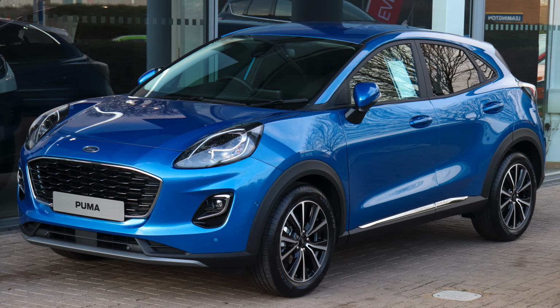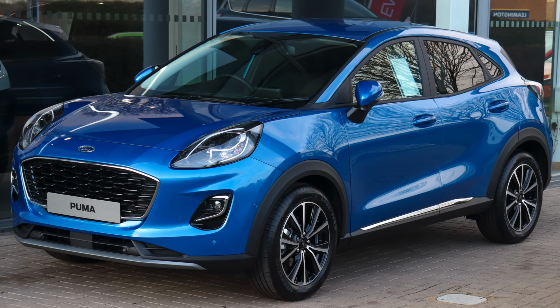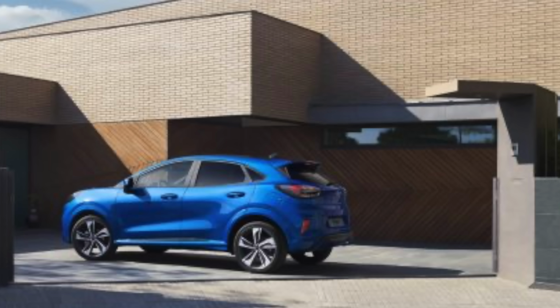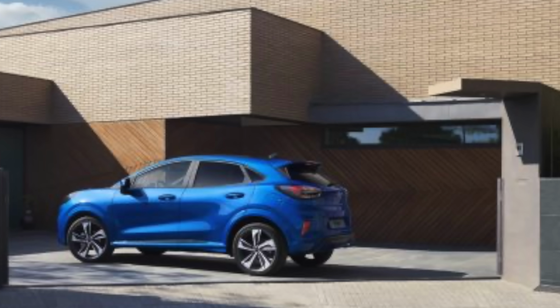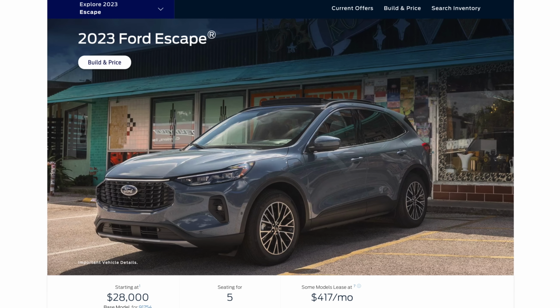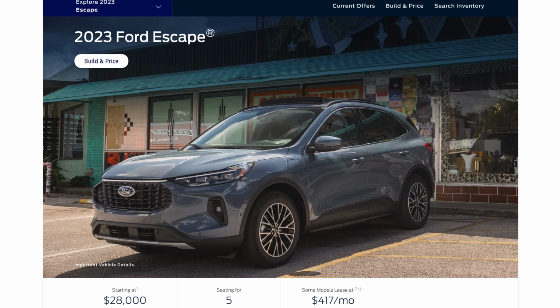The Puma is a small crossover SUV, a little larger than the EcoSport sold in North America. This is what the gas-powered Puma looks like, so the EV will likely follow its design language. The current Puma is offered in Europe and China as well as Australia, so it would make sense if the EV version is eventually made available there too. This car is typically priced just below the slightly larger Escape SUV, so the new one could be Ford's first affordable EV. We'll have to see how Ford prices it out though.